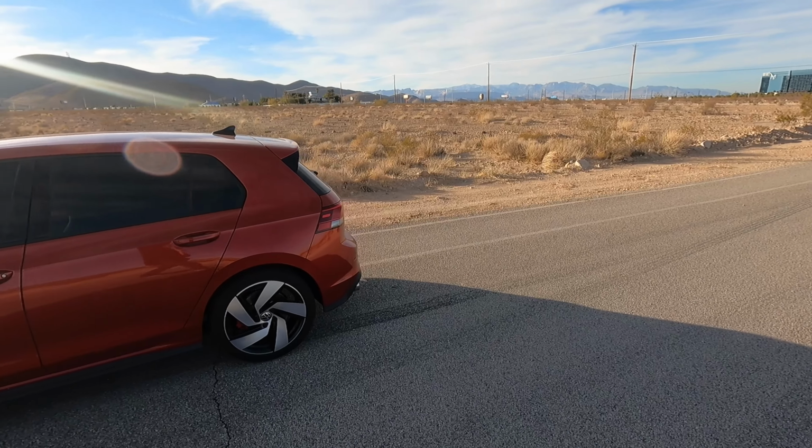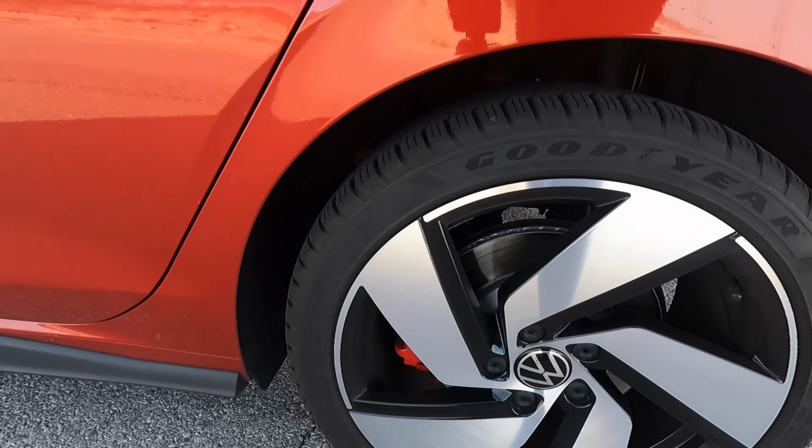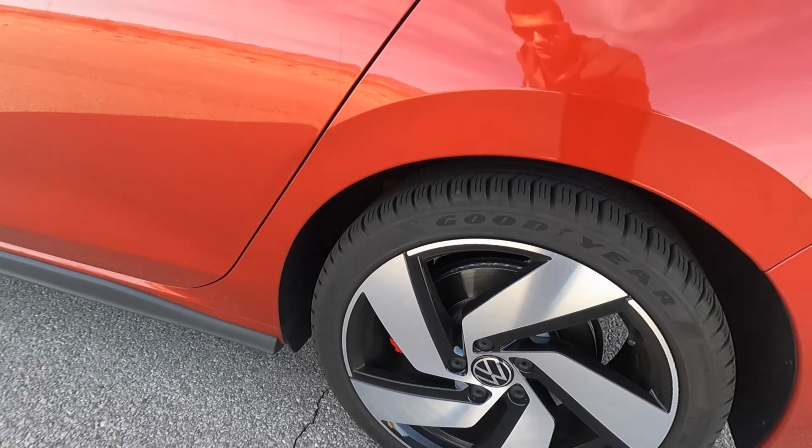No need to paint the brake calipers because they're already painted. I really like those painted calipers. You guys can see in there, very nice.